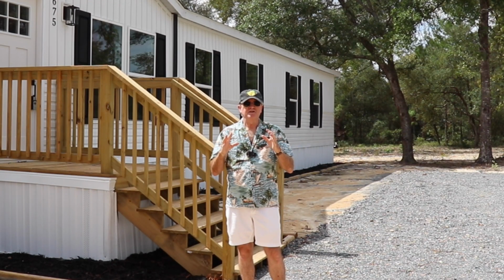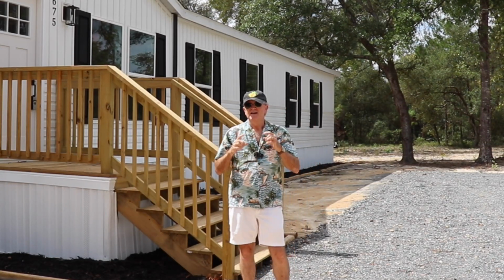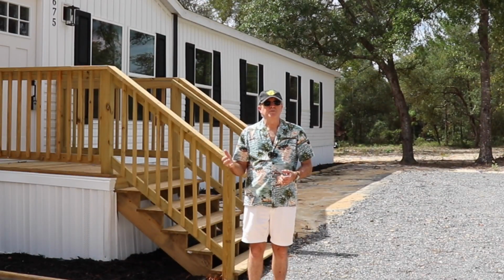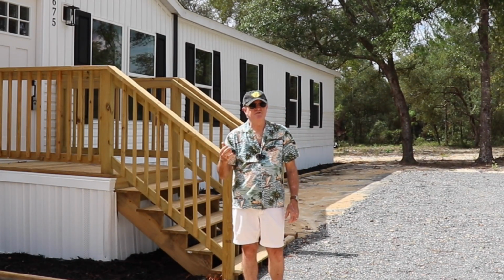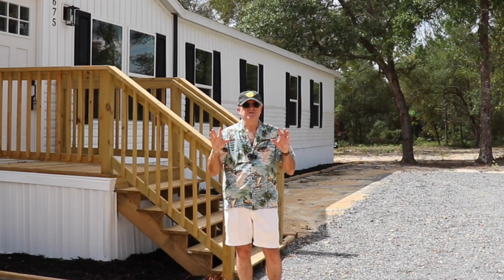Now, let's look at the whole map and give you a perspective as to where you are in relation to everything else around here. You can see that here's where we're located, in Keystone Heights at this address. And here's Jacksonville, here's Gainesville, and here's St. Augustine. St. Augustine is over on the coast, so that's where your beaches are. You have several beaches to choose from: Flagler Beach, Crescent Beach, also some others in St. Augustine, or you can go to Jacksonville if you want. So this gives you an idea where it's at.